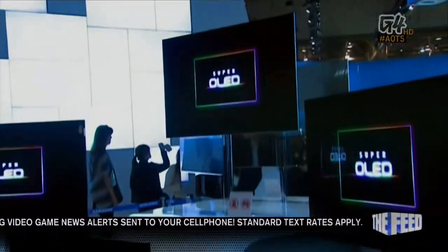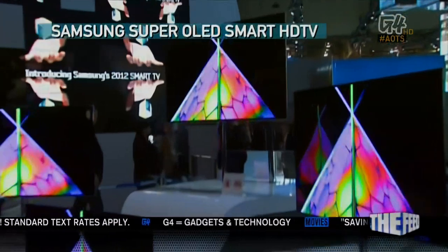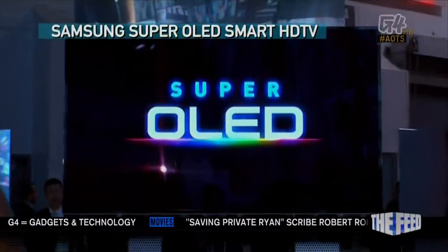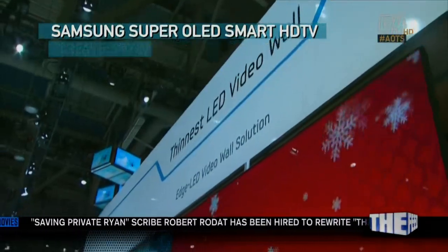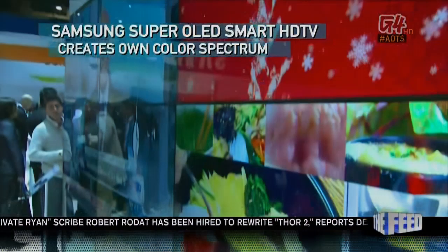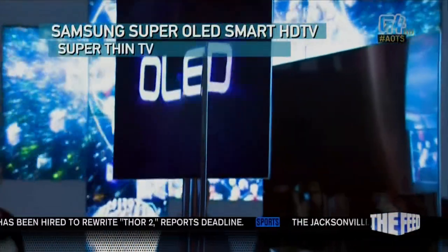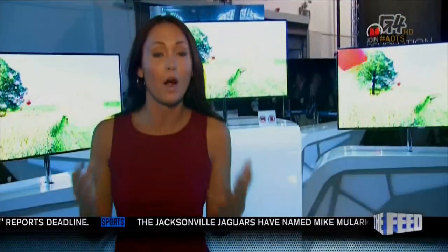OLED is big here at CES, or otherwise known as OLED, as your kids on the street like to call it. As you can see behind me, Samsung has its smart OLED TVs. Each of those super OLEDs in there basically has its own RGB, which means that there's no backlighting. It creates its own color spectrum within each little individual diode, which allows for a super, super thin TV. So this is more than just a super HD TV. This is a smart HD TV.